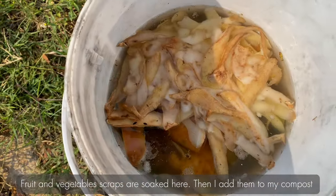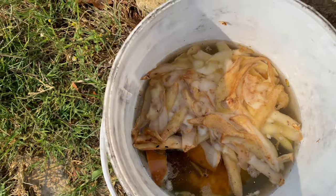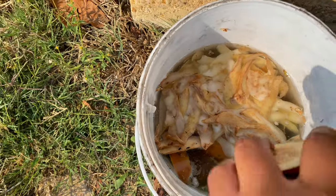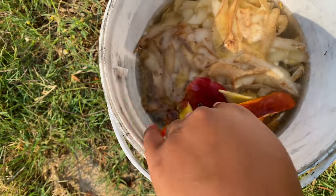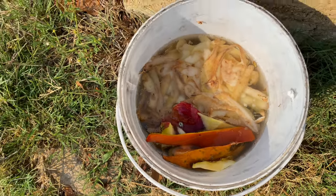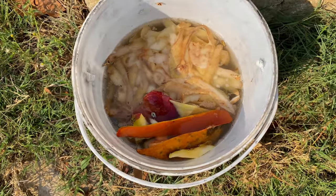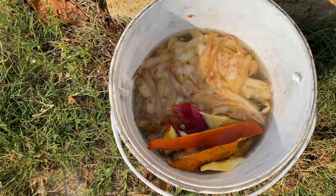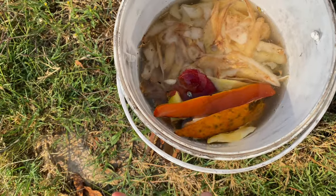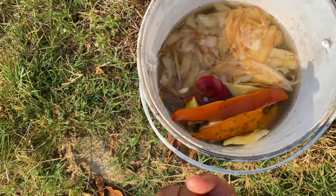This is a DIY home fertilizer. Just so that it doesn't stink, I'm putting it in other veggie scraps, and then I'm gonna put it on the compost pile after 7 days, after I have extracted some of this water and watered the pot plants and the garden.